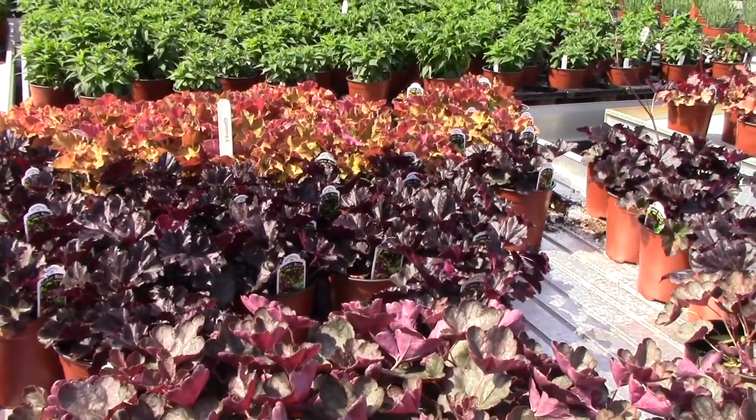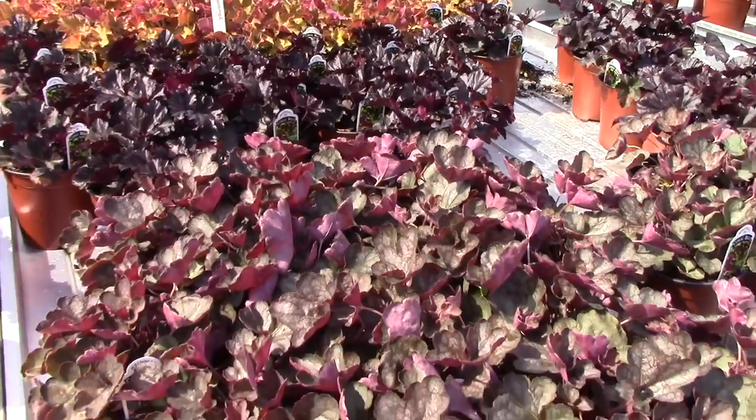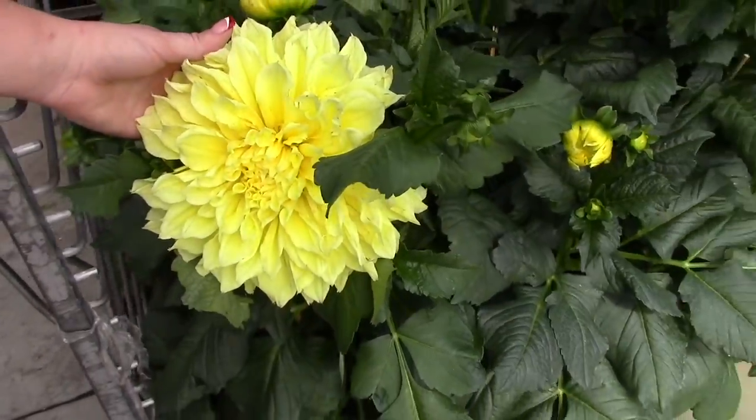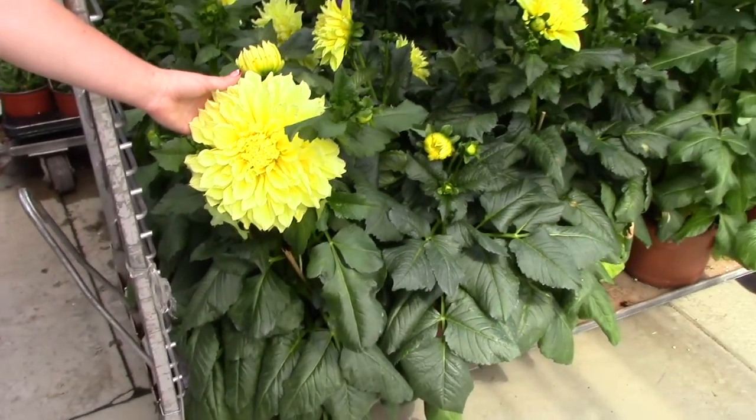7-inch heuchera. When I say 7-inch, it's basically a gallon. An upright pot, different kinds of heuchera. So what do you think of these dahlias? We don't have too many left.